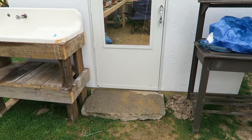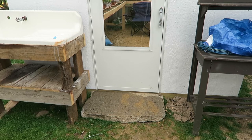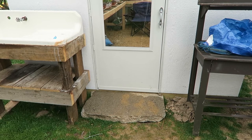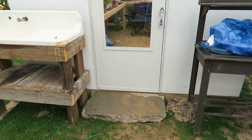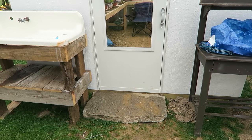Gavin gave me a stepping stone for my front door, which is a chunk of the old sidewalk that we'll be pulling out. It may not live there forever, but for now, it's serving a good purpose and hopefully helping us from developing a mud pit right in front of my door.